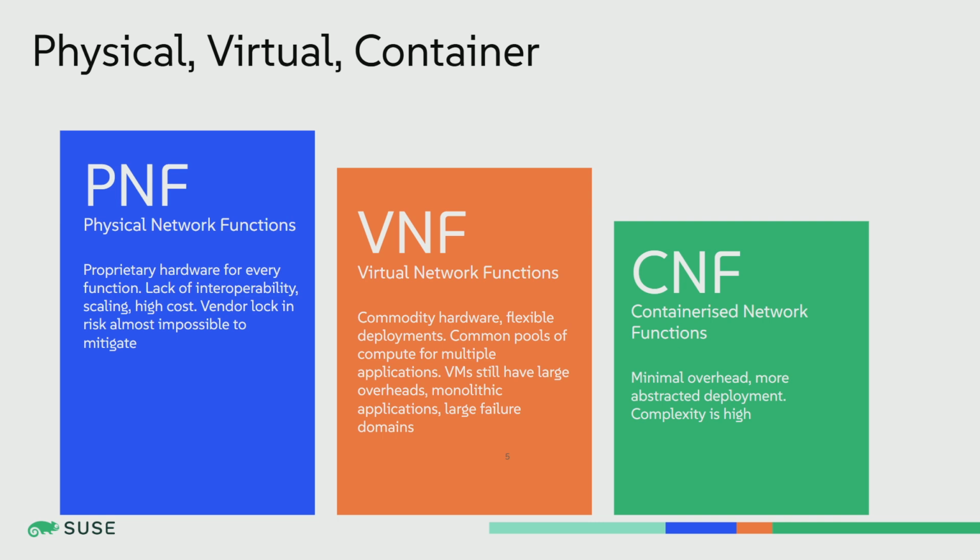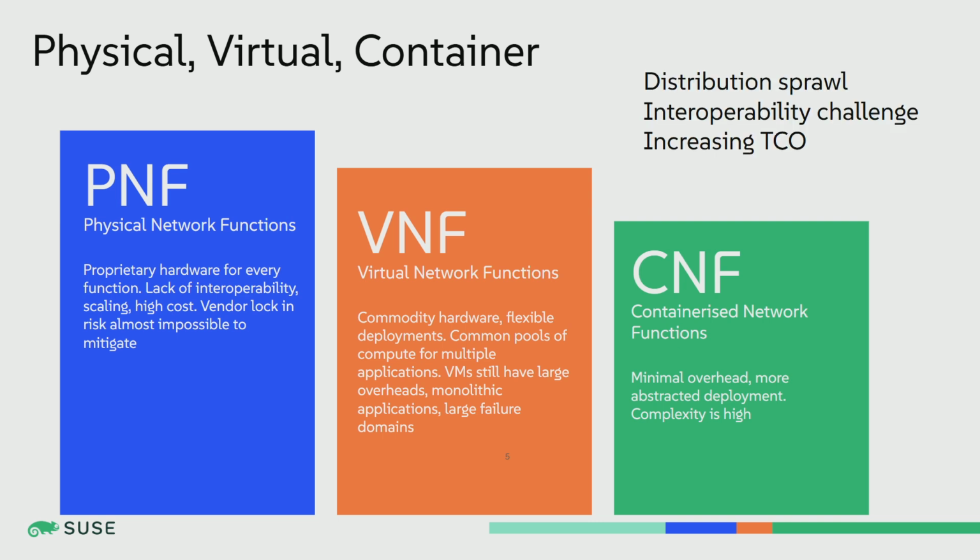But the other thing that we're seeing with containerized network functions is vendors who want to ensure that their containerized stacks work properly, so they're selling us full stacks. They want to sell you the hardware, they want to sell you the virtualization layer, they want to sell you the orchestration layer, and they want to sell you the application. And actually, if you think about that, it's basically taking a big step back to PNFs because they want to sell us everything.